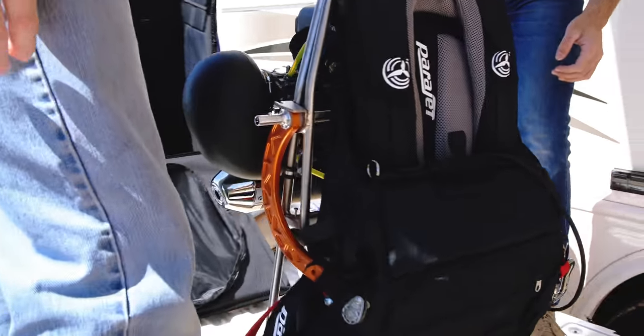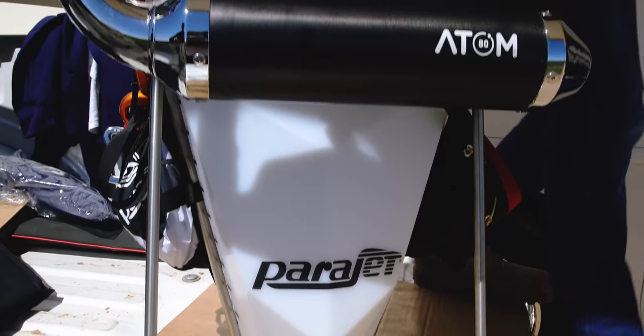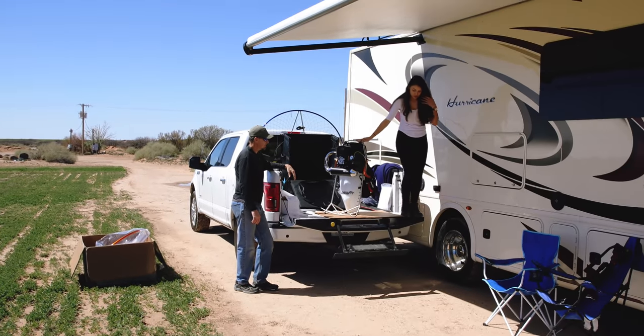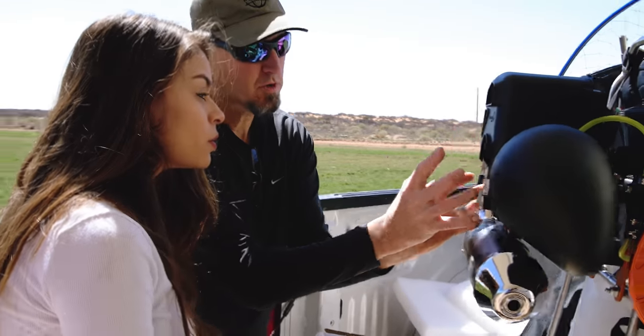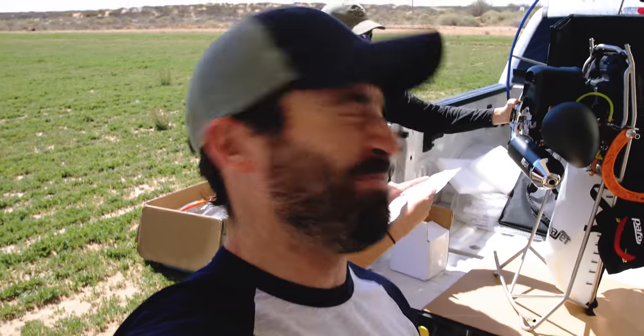Put 100 pounds of fuel in there. Of course, I'm pretty strong. Oh! That didn't sound good. So has this thing been run already? Yeah. Oh wow. Yeah, that's so much lighter than I thought. This is gonna make a huge difference for you. Well, see this right here? It's the clutch. And so when you get so many RPMs it opens up. When it opens up then it catches. Alright, it's coming along.